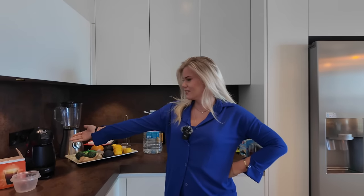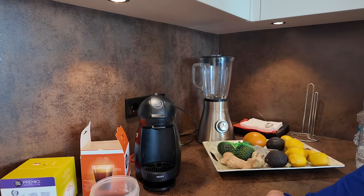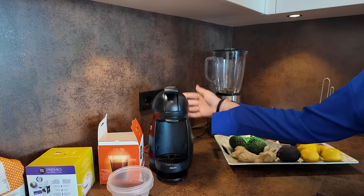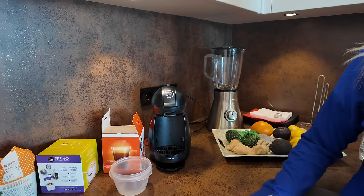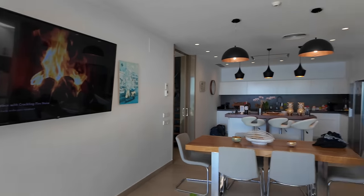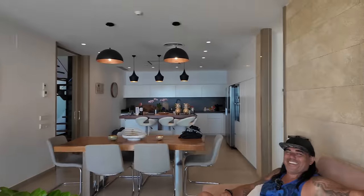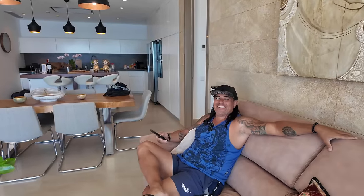And how do you know that a real minimalistic family lives here? Look at this fucking coffee machine, please. That's a really cheap-ass Dolce Gusto. Where is the normal coffee machine? Does it even work? It works. Okay. And of course, when the women are cooking or doing the dishes, I'm watching YouTube or Netflix, probably something of Seinfeld, The Nanny. What is this? I'm watching the fireplace, a burning fireplace with cracking fire noise. Now I will really get stabbed by all the women. Sorry. It's minimalistic.